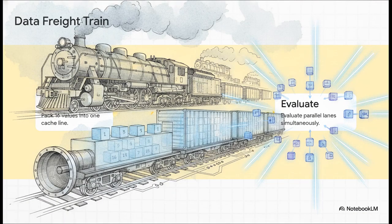Standard searches move data in tiny fragments, basically sending a whole locomotive just to retrieve a single parcel. The S-tree, on the other hand, moves data in massive, efficient blocks. 16 values are packed tightly together and fetched as a single, fully loaded train. Once it arrives, the processor evaluates all parallel lanes simultaneously.